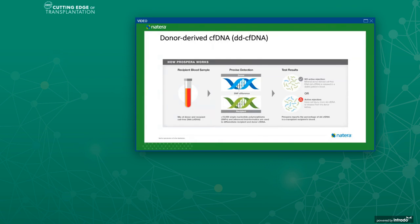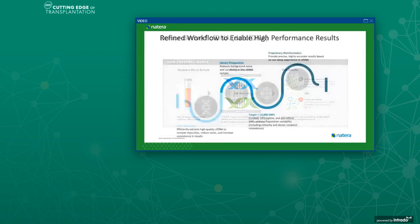When they get the test result, they look at the percentage or proportion of the cell-free DNA. The normal one, shown in the upper row here, has a very small portion of donor DNA in the total DNA. If there is active rejection, you would expect to see more blue, more donor cell-free DNA. And the cutoff that we use to report the result is 1% and higher to say whether it is a high risk or low risk result.